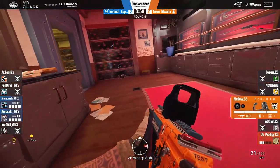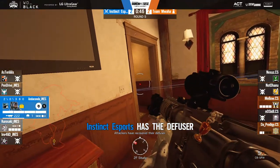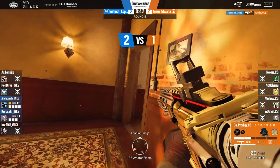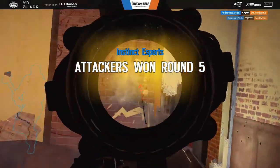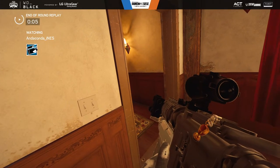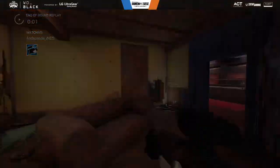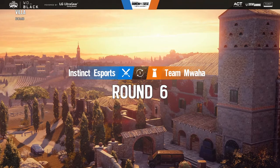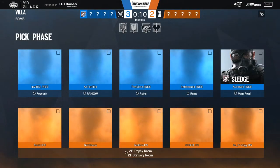Now that they know where these defenders are sitting, they're going to have to try and make a break for them. Skeleton keys out. Will he find somebody? Not quite. Anaconda's trying to make some plays happen. A shot's going to be fired. Kurosaki's going to find Mello. The skeleton key does come out, and it will find the Prodigy as well. As Anaconda and Kurosaki finish off the side of Team Mwaha and give Instinct Esports round 5, putting them back in the lead as they are now 3-2 up going into round 6. And we're just one round away from the role swap.